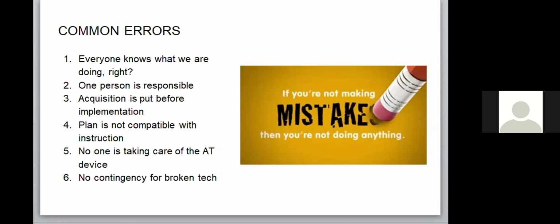One person might be in charge of all of it. And as an assistive technology coordinator myself, sometimes that's expected to be me. But I'm over such a large area, there's 66 different schools where that could be me, and you don't want to split me up that far. So definitely we need to make sure that multiple people on the team know what's going on.